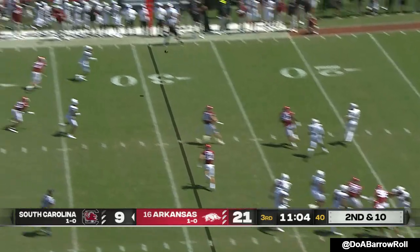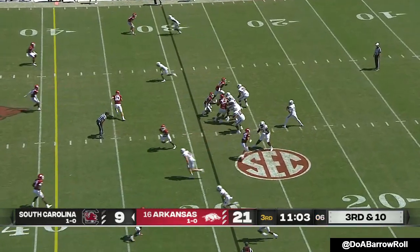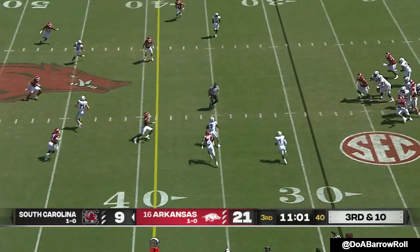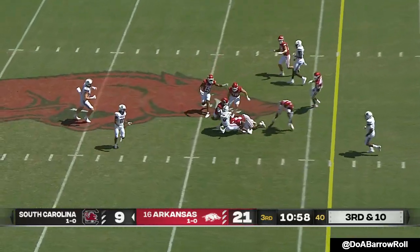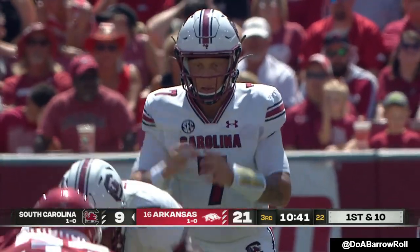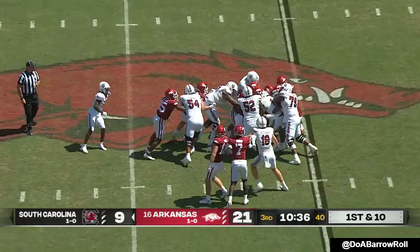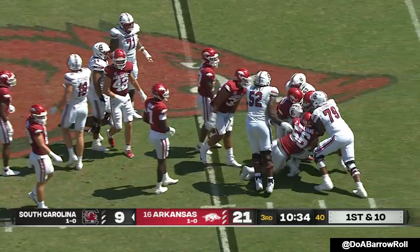Spencer Rattler after the timeout. Sprint out to the edge. Another 4-man rush. Slant, caught, and getting the first down is Juice Wells. Field, if you're South Carolina, that's where your numbers are. Right up the middle goes Lloyd. 2 yards.